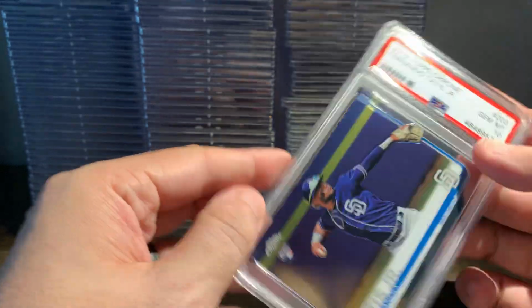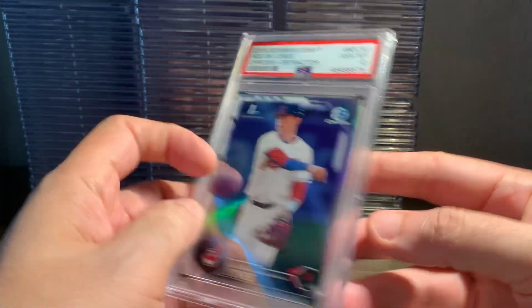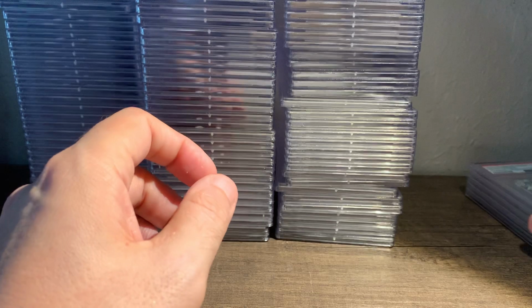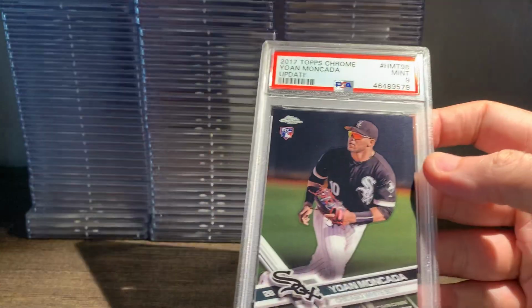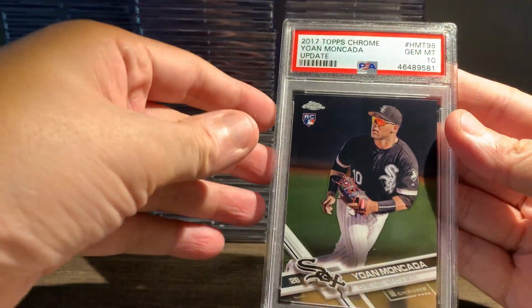2014 Topps Chrome. 10. 10. 10 on Nolan Jones. This was a nice one. Bo Bichette Refractor. Hilliard got a 10 on the Refractor, got a 9 on this Moncada. Got a 10 on this one.